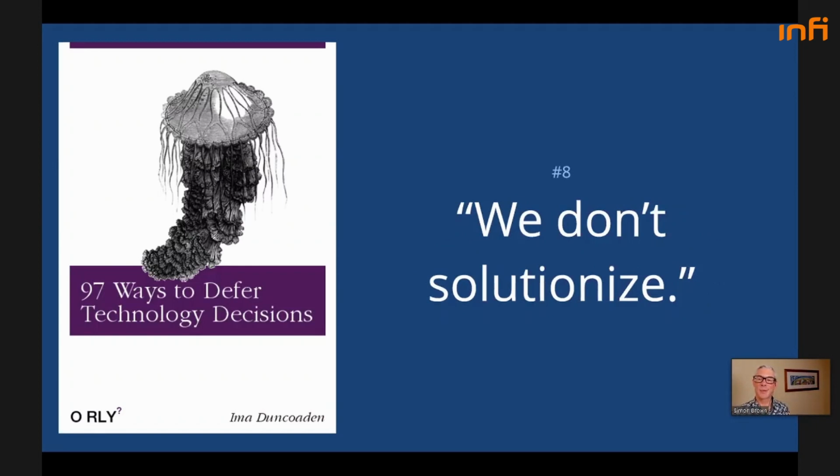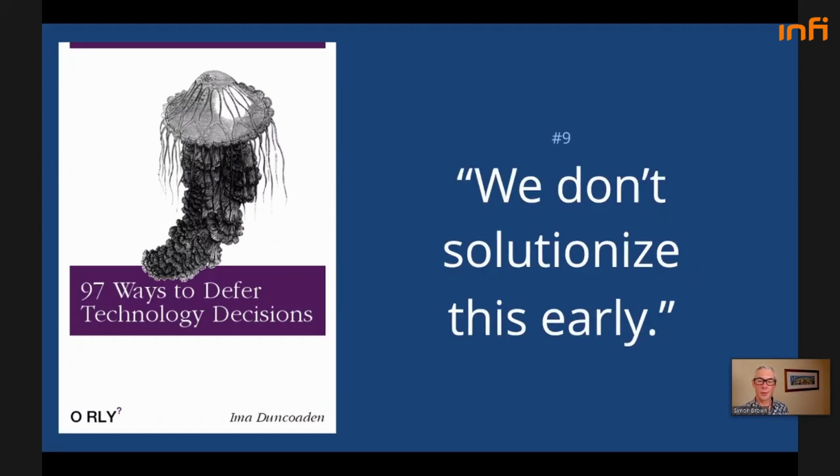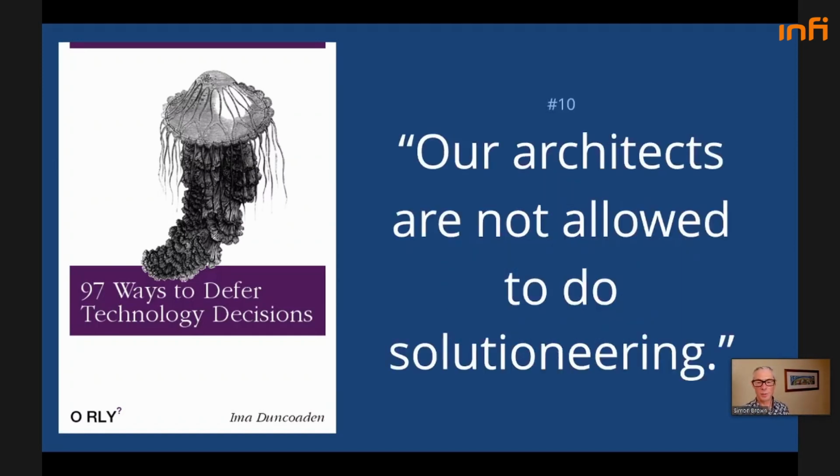This is funny. We don't solutionize. Like, what on earth does that mean? We also don't solutionize this early. I had a group I visited last year, again, another very well-known company, and they said, our architects don't solutionize. I'm like, wait, what? Surely the point of architecture and design is to come up with a solution. I'm not even sure solutionize is a word, to be fair, but it seems like they didn't want their architects to come up with any form of solution, which I thought was a bit weird.